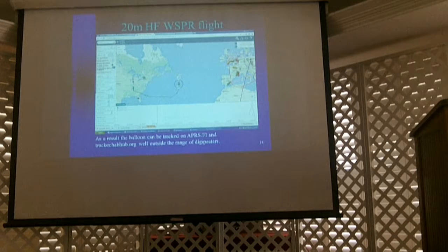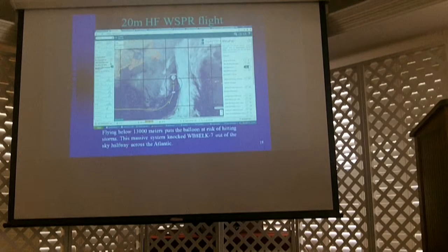And his latest flight just launched this week, and it splashed down when it hit a storm off of Newfoundland. Next slide. That's the storm that got that particular flyer.